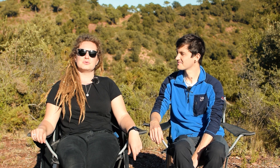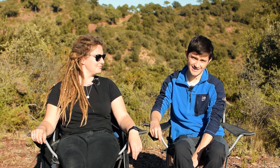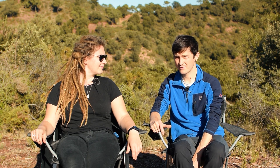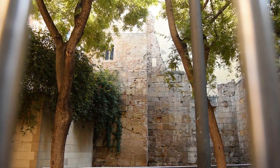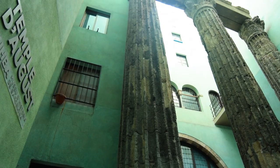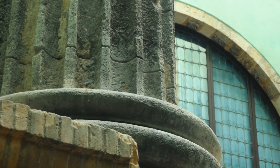We then went to explore some of Barcelona's popular neighbourhoods. First of all, we headed into the Gothic Quarter and we saw a bit of Barcelona's Roman history. There we saw some of the old Roman wall, the Temple of Augustus, and we also paid a visit to Barcelona's Gothic Cathedral as well. Now, this isn't the main cathedral in Barcelona, but it is one of them.